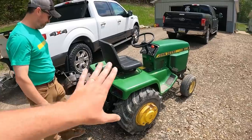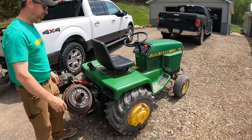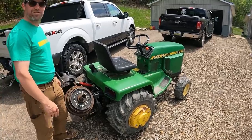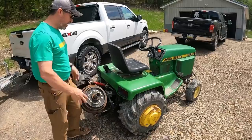So what do you think the total weight of the tractor as it sits right now is? Oh boy. I'm gonna guess the whole tractor is maybe 1200 pounds or so. That's pretty good for a tractor this size. Yeah. There's a lot of weight in this rear end.